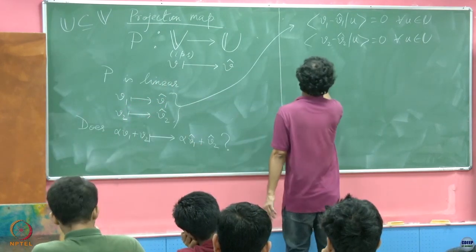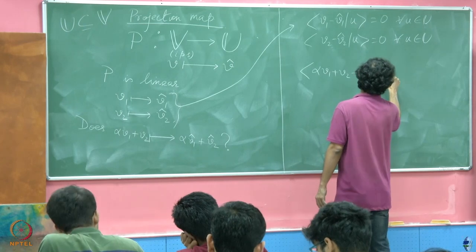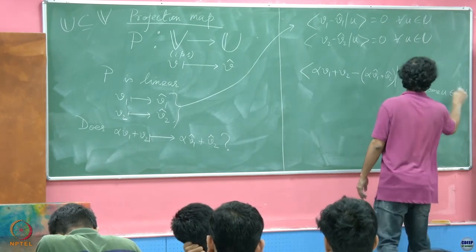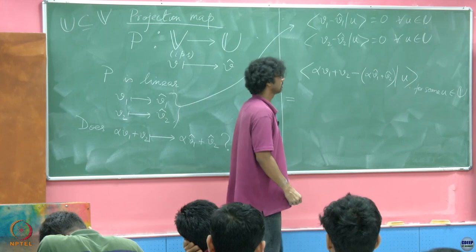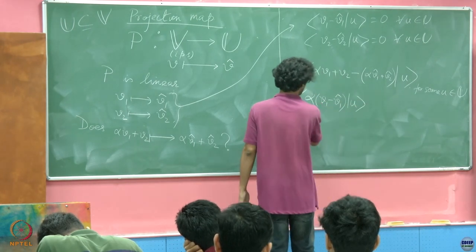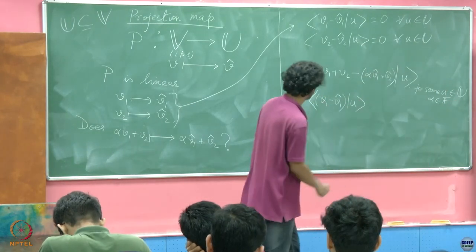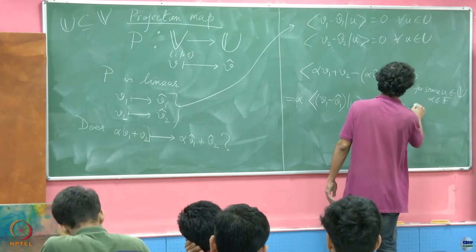So let's look at alpha V1 plus V2 minus alpha V1 hat plus V2 hat, inner product with some arbitrary u in U. That's given by collecting together terms such as V1 and V1 hat. What we will have is alpha times V1 minus V1 hat with u. In fact, I'm going to just in one shot pull out the alpha, and alpha in F, of course, plus inner product of V2 minus V2 hat with u.